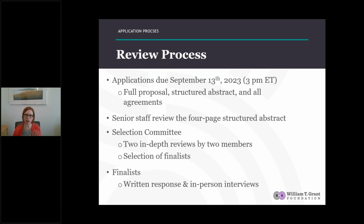So at this stage, after review by selection committee, proposals that have the highest ratings are then discussed by the entire selection committee at a meeting in early December. These deliberations rely heavily on those structured abstracts because it's not possible for all of the selection committee members to read all of the applications.